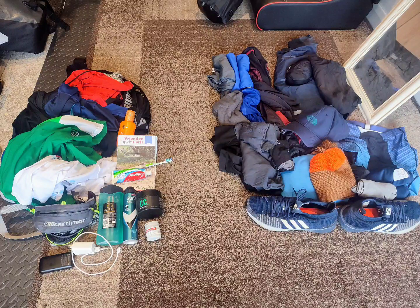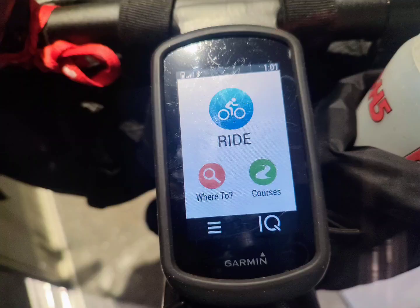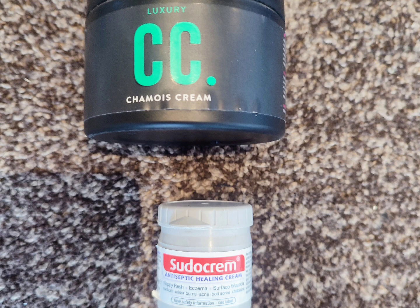I suppose that's the one downfall of Ortlieb panniers. You can fit so much stuff in them that you tend to take more than what you really need. But clearly there's a lot of weight there, so in future I think I'll learn from that. Before I finish, just want to mention a couple of things I wouldn't be without on a cycling tour. A sat-nav, which is far better than using Google Maps, and chamois cream and Sudocrem. Thankfully I didn't need either on this tour, but definitely worth taking both just in case, because you never know.